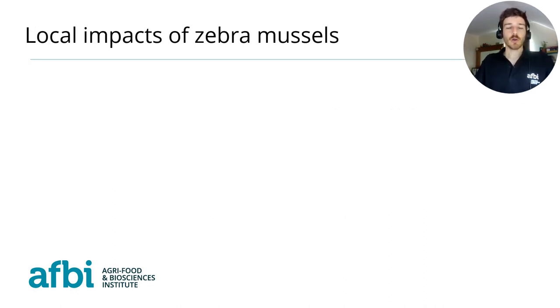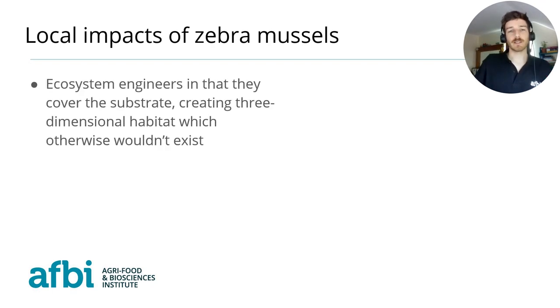So local impacts of the zebra mussel, as I said, are generally related to their role as ecosystem engineer. And an ecosystem engineer is a species that modifies its environment in a significant way, either by creating new habitat or by modifying existing conditions to suit their needs. A good example to get your head around what an ecosystem engineer is would be trees in a forest. Not only do they provide habitat on their trunk and in their leaves, they also alter the surrounding environment, create shade, block wind, things like that, for other organisms. And another great example is beavers, which obviously drastically change their riverine environments by cutting down trees and building dams and flooding areas like that.